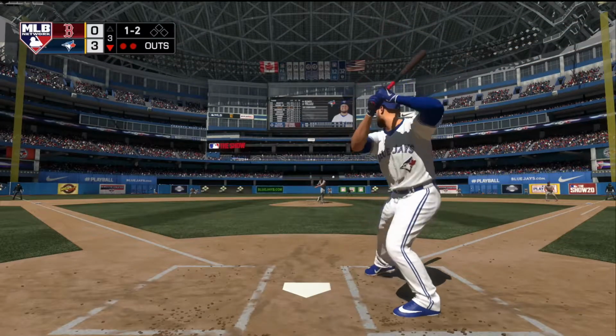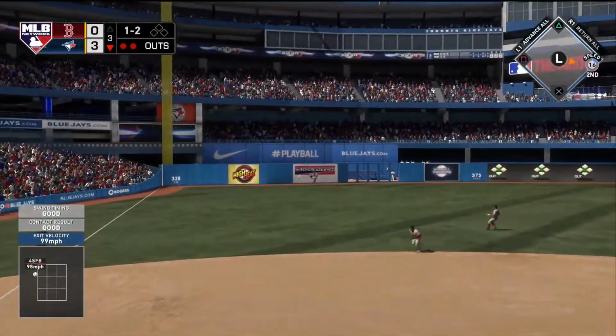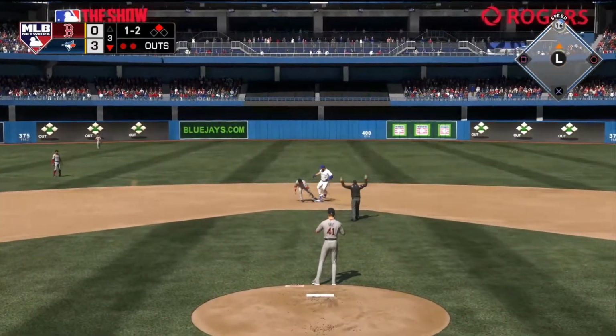Here in the bottom of the third, with Rowdy Tellez in the batter's box, he's going to hit a ball to the opposite field against the shift, and he's going to be in there safely at second with a double.